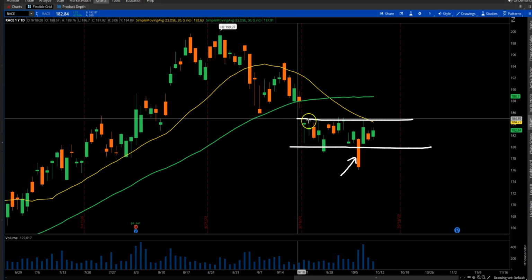So let's see if we start getting a move above 186. That can be a nice swing trade with the 178 or 179 area as the stop loss, and once we start moving back up, you slowly raise your stop loss, right? It is a little wacky looking chart with not so smooth price action because it's kind of broken everywhere, but overall the picture looks nice, so that's why I like it.